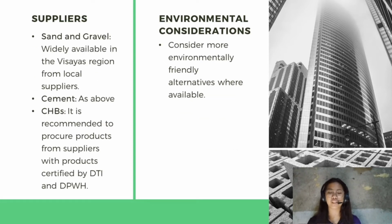Next is yung suppliers. Sa suppliers, meron tayong sand and gravel na widely available sa Visayas region from local suppliers. Pero kung sakali mang yung structure na kinoconstruct mo ay nasa Maynila, hindi mo na kailangan dumayo pa sa Visayas region para bumili ng mga raw materials doon. So, kung meron namang supplier na mas malapit sa lugar na kung saan yung construction site mo is pwede ka na doon bumili. Hindi mo na kailangan dumayo pa kasi pwedeng mas mapagastos ka pa doon, lalo na sa transportation and sa mismong cost ng bibili mong raw materials.